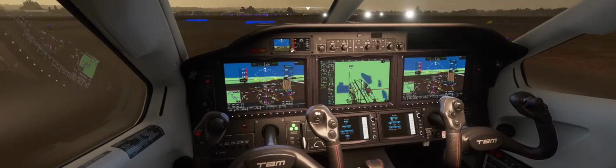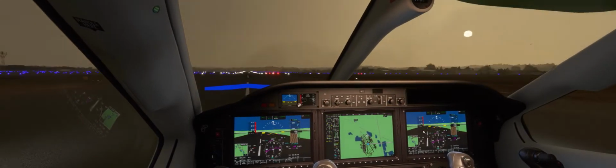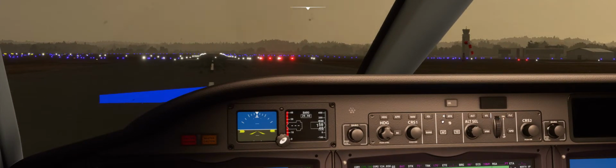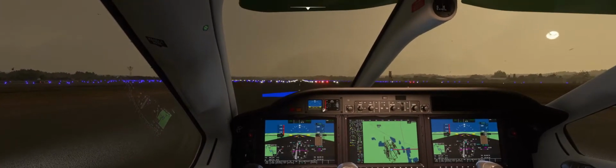Back this out as well. There we go. Okay, let's roll. We'll sync our heading bug. One last thing here to do. There we go. And we'll activate, or rather arm, VS is already armed. And we'll arm heading bug as well. And here we go.